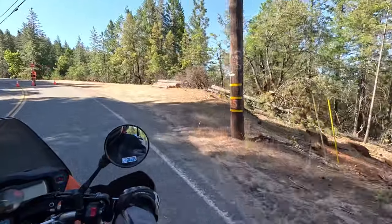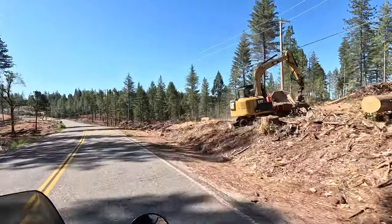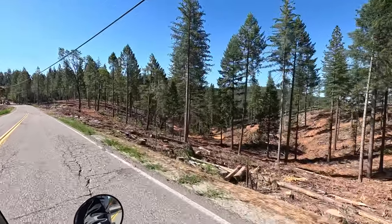On our ride, we noticed forest management is hard at work. Prescribed burning and restoration thinning are reducing the risk of catastrophic wildfires in California.